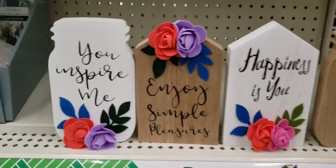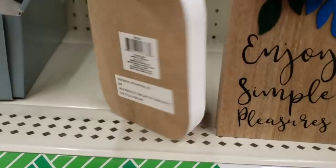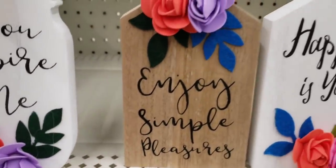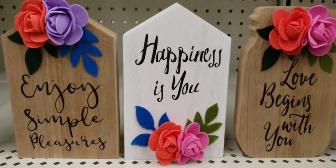These are new as well. These are solid wood. They had 4 different ones to choose from. Now you can always take the flowers off and make it your own. But I am going to show you all 4 that they had.